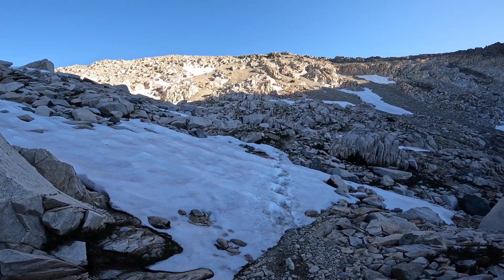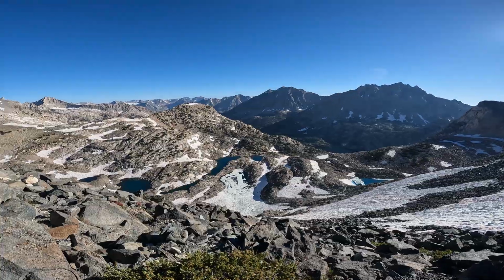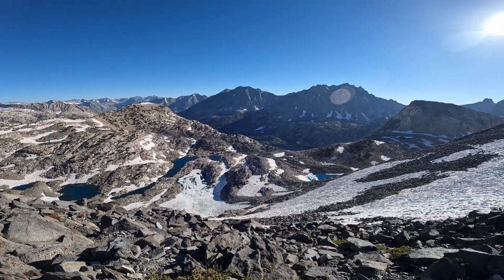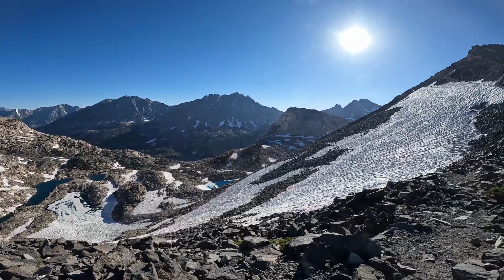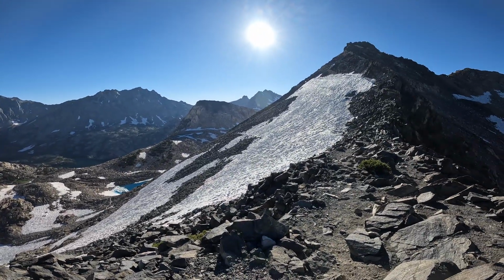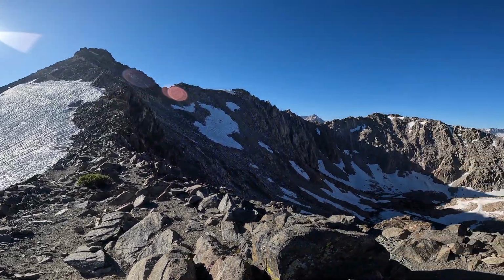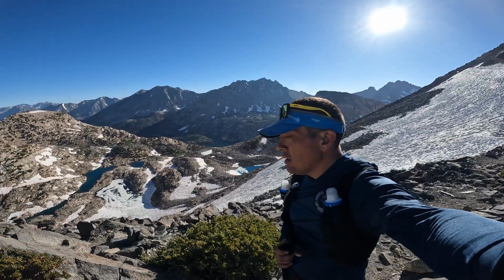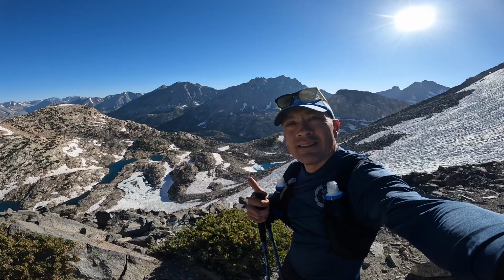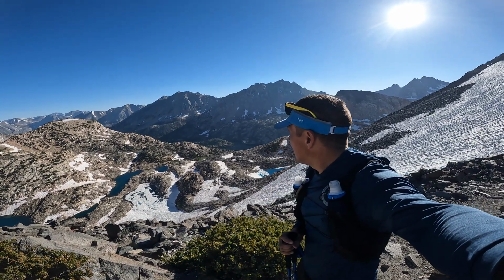Up, up, more up. All right, we're at the top of Glen Pass. There are the Rae Lakes, what the loop is named after. I'm going to be going down some of this snow right here. Looks like there's some good footprints. That's where I came from, way back over there. Hopefully the lakes are behind me. This is my happy face. Only about 35 miles to go.